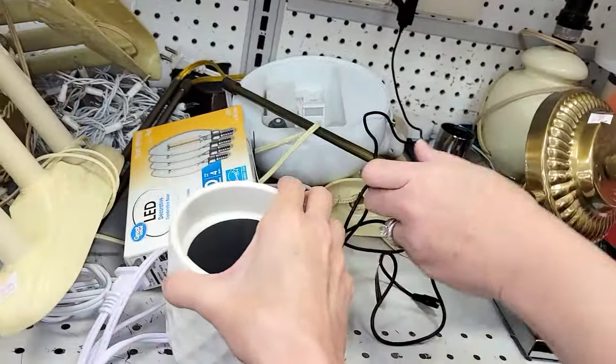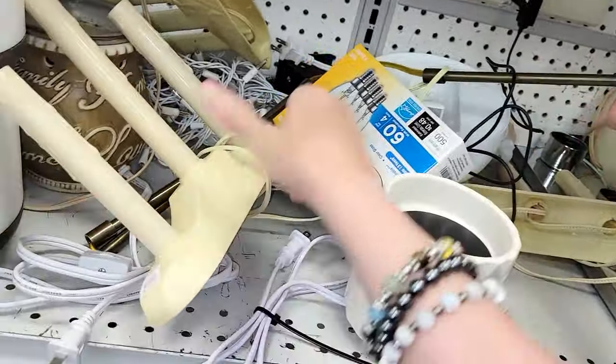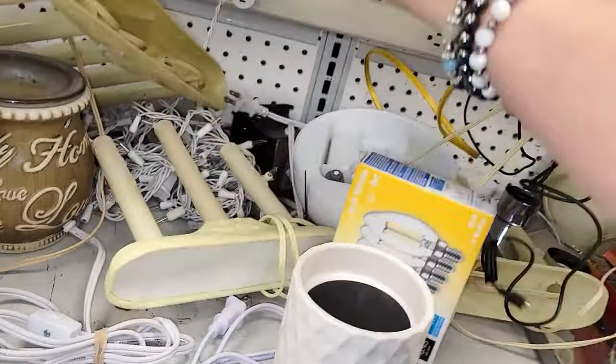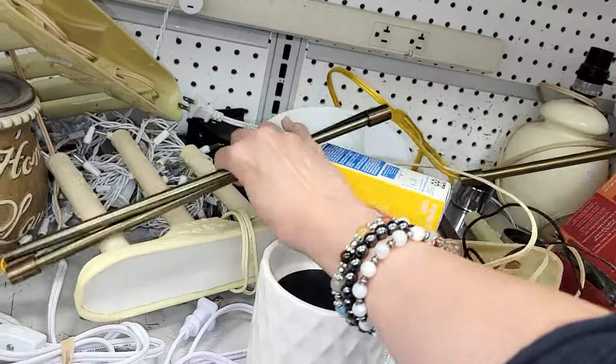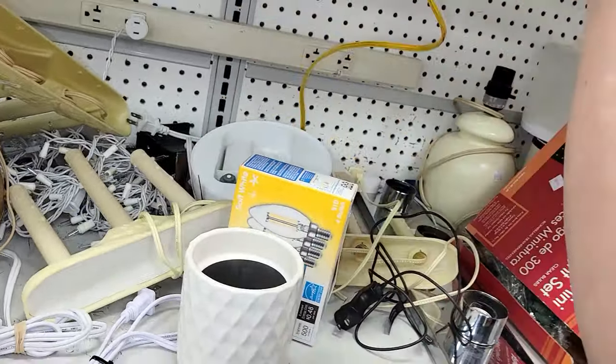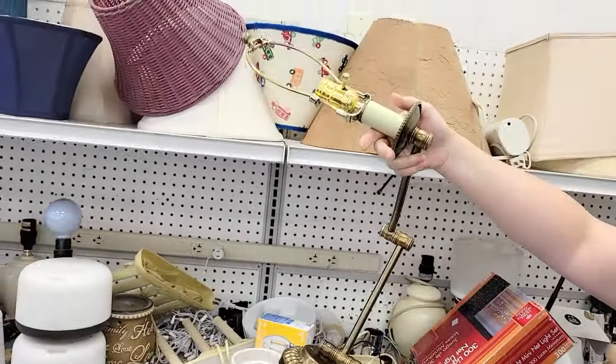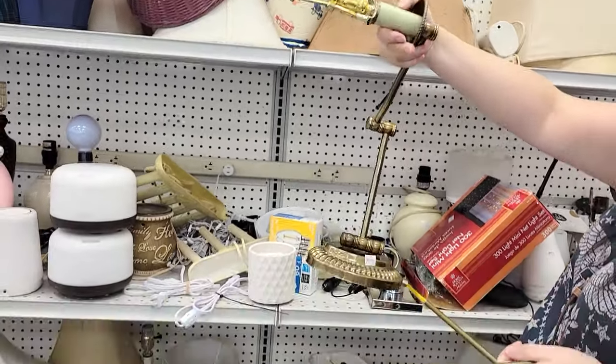So going to the thrift store with my daughter, we came across this brass lamp, and I couldn't tell what kind of a lamp it was because of these bars that were attached to it. But I knew it was brass, I knew it was cool looking, and so I told her put it in the basket, and I paid $5 for it.